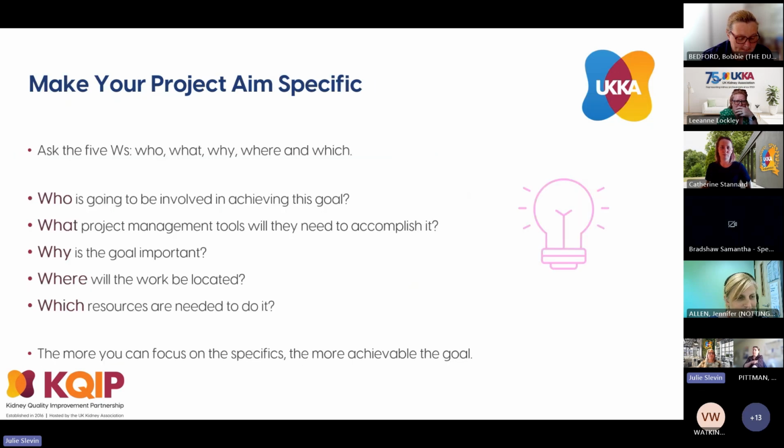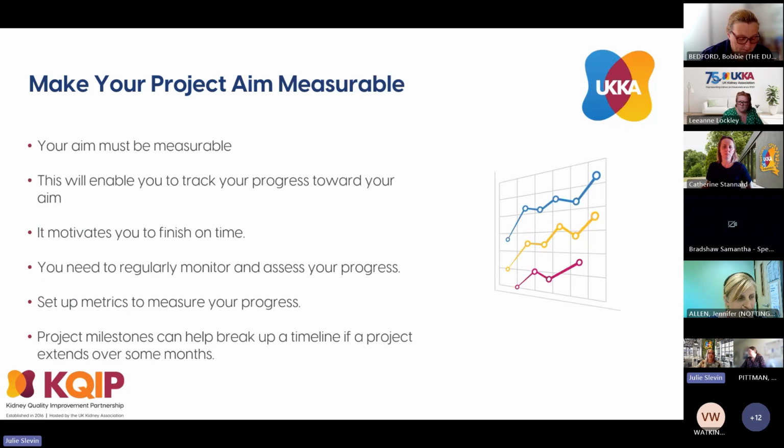So SMART, it should be specific. And again, you can use another tool, which is the W questions. So who's going to be achieving the goal? What project management tools do you need to do that? Why is it an important goal? Where is it going to be happening, and which resources do you need? So really think about what it is that you are going to try and achieve in this project.